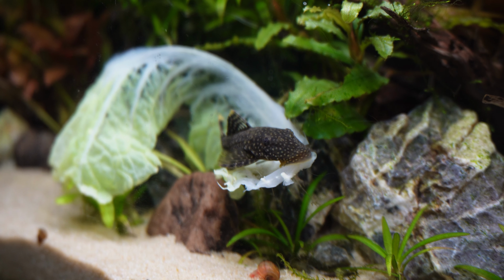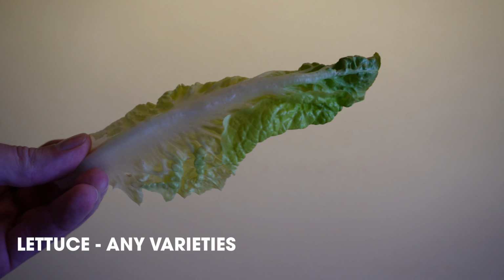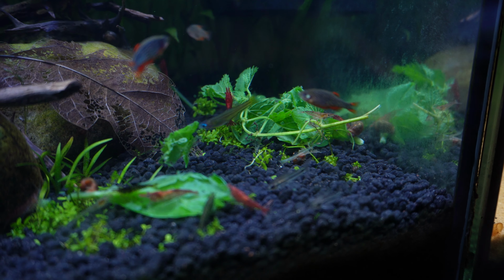So after carrot, one of the next best options to try is lettuce. Lettuce is quite good as well. You have to boil it as well or steam it just for a little while, just so it sinks, and drop that straight in, and the shrimp will smash it again as well. Still not as good as stinging nettle, but definitely easy and cheap, and you've probably got it in your fridge already. So after lettuce, cabbage is also good.